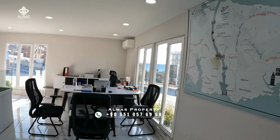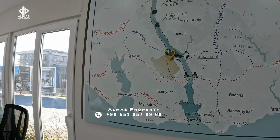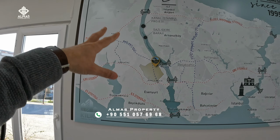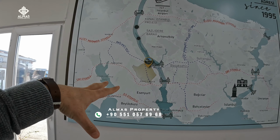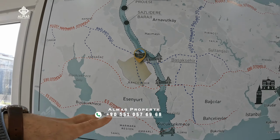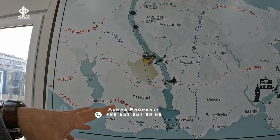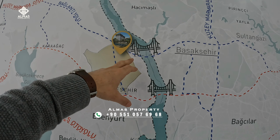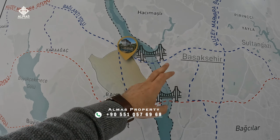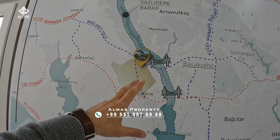So this is the project. Let me give you some details from the mock-up. That is Istanbul Canal that's going to connect the Marmara Sea with the Black Sea, which is 43 kilometers. This is the property location. It's only 900 meters away from the canal and especially close to one of the bridges that's going to connect the new canal with the next side.